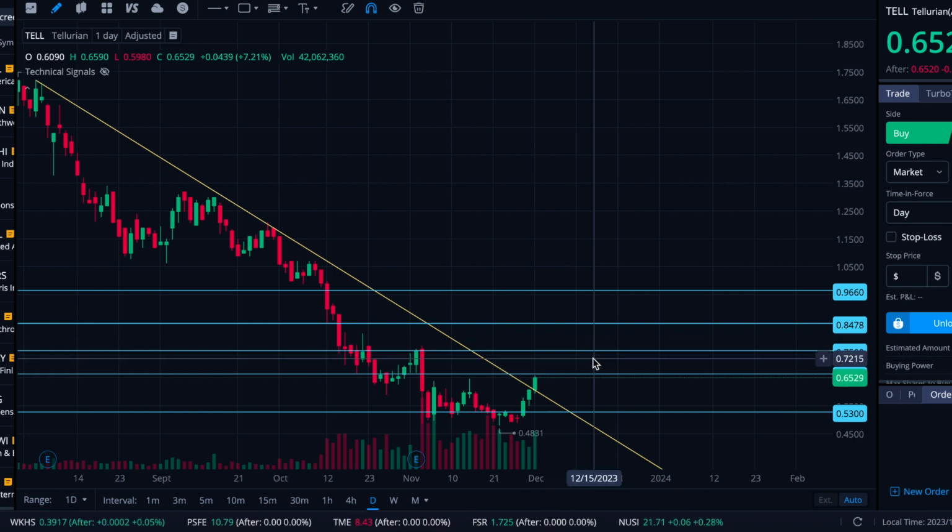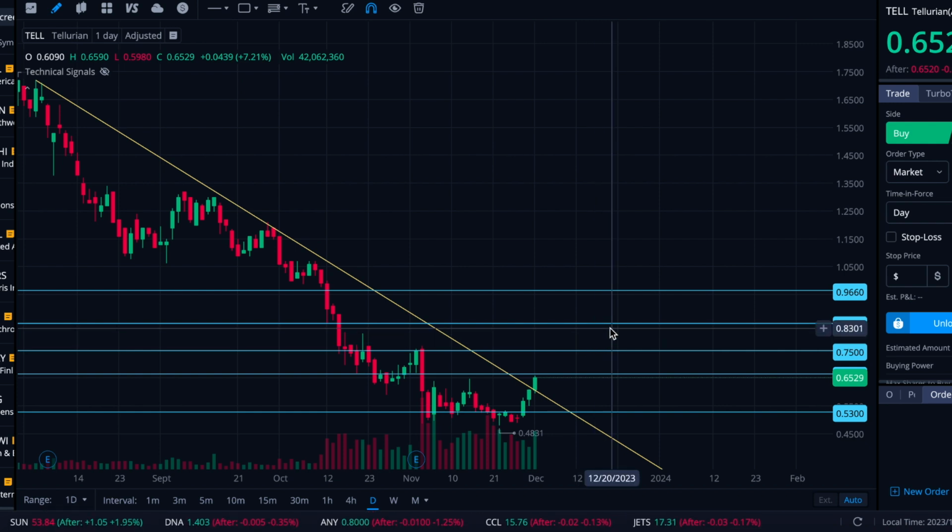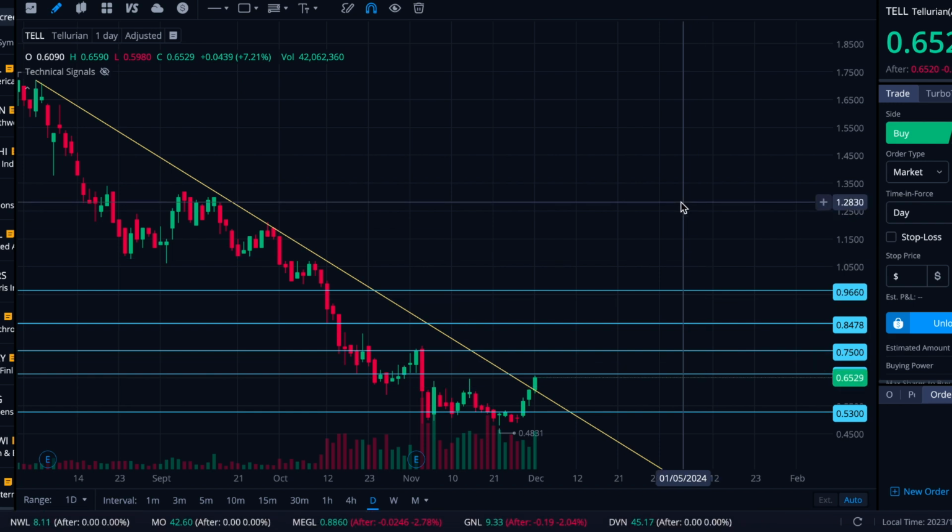If it can get through that, 75 on the dot looks interesting to me as a resistance point, and then 85, and then just shy of $1 at about 97. Obviously if it gets up there, that battle for $1, or that approach to $1, might be quite challenging just because of the psychological factor of it. But those levels look strong to me based on the previous price action.